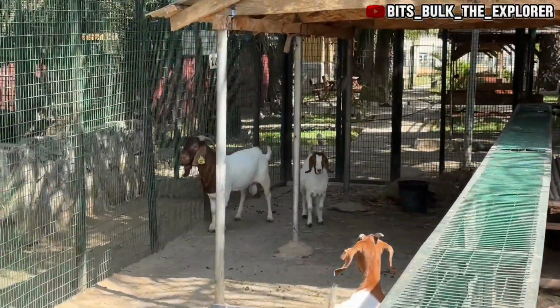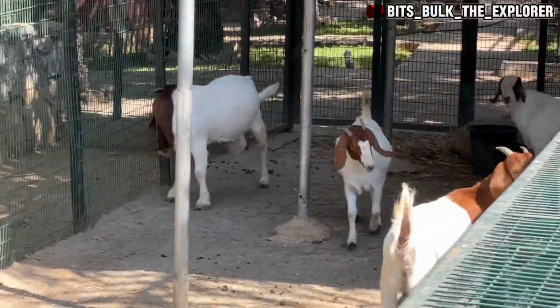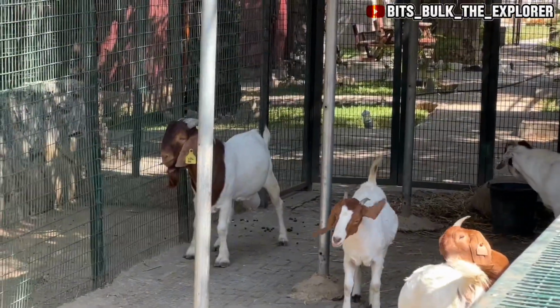Where's the shakara? Come. Wow, South African goats are very fine. No? They look like my ex-girlfriend.